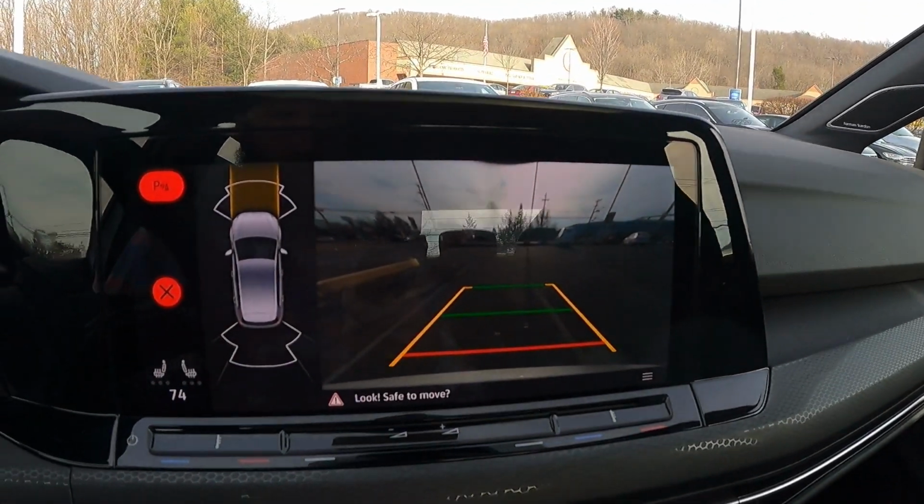You push down, over, and up to get your backup cam. It'll flip up your VW logo in the back, your camera out the back. That stays protected in bad weather. Nice big 10-inch screen here. 8.25-inch screen if you're in the S trim.